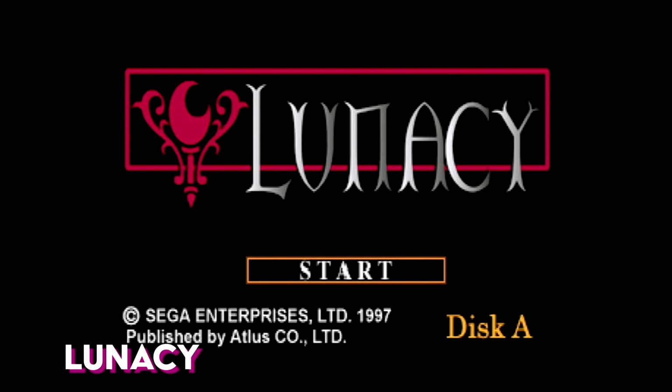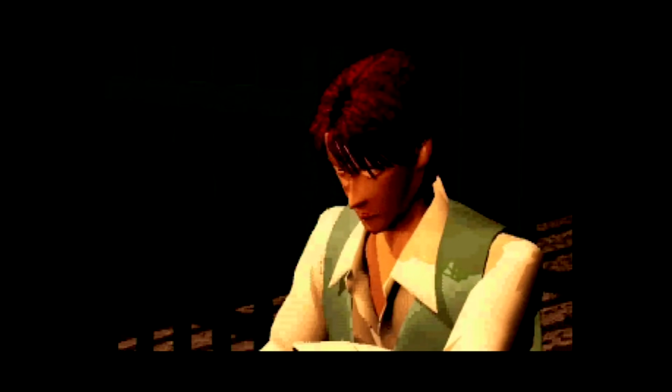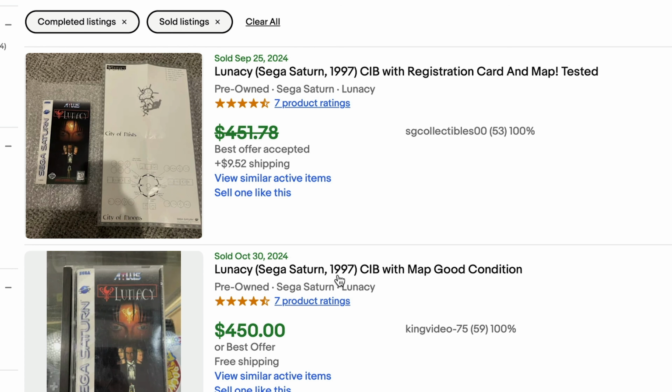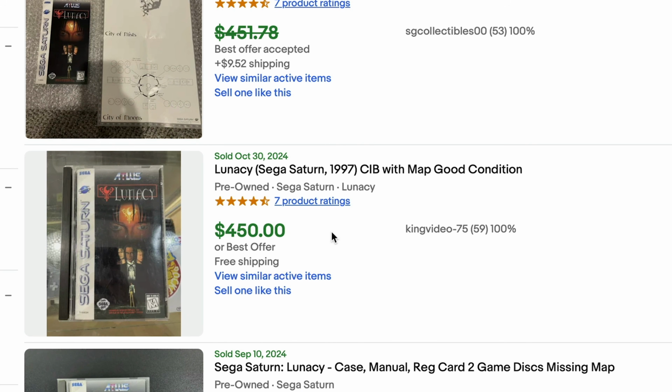First up, we have Lunacy. This quirky 1996 gem was really quite interesting. It came out at a time when pre-rendered backgrounds were something pretty new, and it combined it with real-time 3D elements. You follow a detective through a creepy space colony. It's a fascinating piece of gaming history that deserves more recognition. I mean, it is kind of weird, but it is cool. Any guesses what this game goes for these days? This recently sold for $450. Can you believe that? Not quite PlayStation 5 yet, but let's keep going.